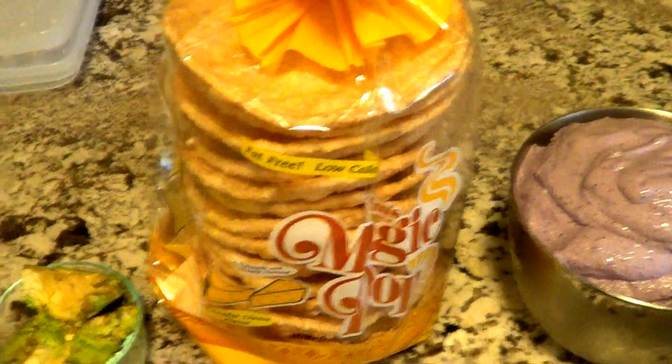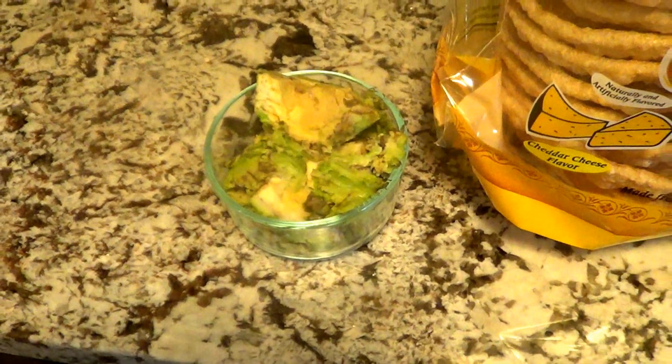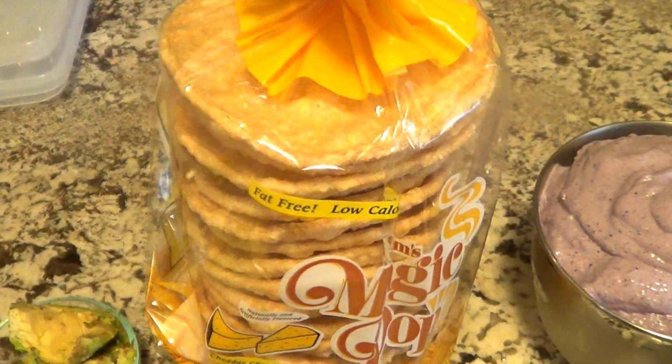Okay guys, after dinner, I've got some delicious blueberry cinnamon protein ice cream, some cheddar Kim's Magic Pops, and I think this was like 150 or so grams of avocado, which go good with the Magic Pops.